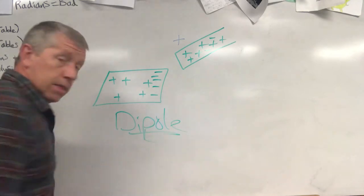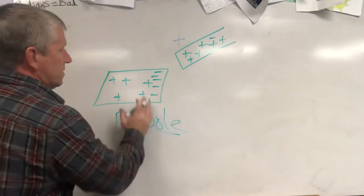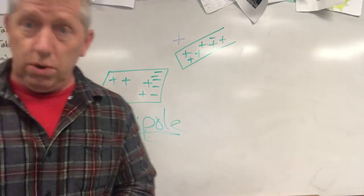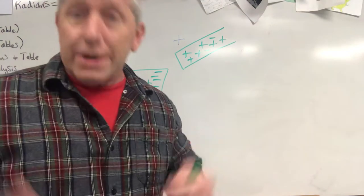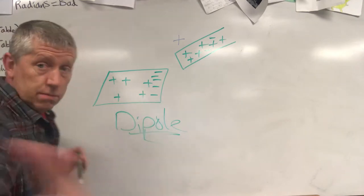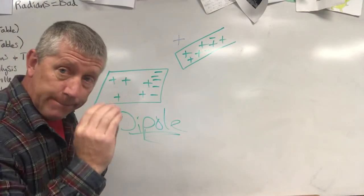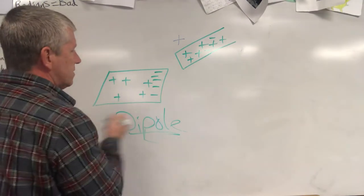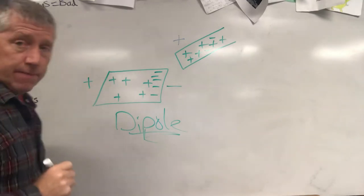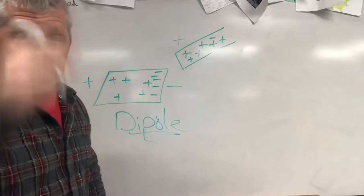What we've done, we've created a dipole. Two ends. We have a dipole. That's important too. You need to tell me that. I want to hear those words. I want to see those words. I want to say the word dipole. We have created a setup, a dipole. Still neutral, but it's dipolar now. We shifted the electrons to this side, to the right, negative. This side now is relatively positive. Created that dipole situation.